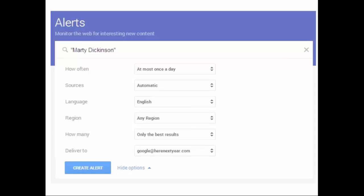If you are an industry expert, you should be up to date on what kind of content is being distributed out there on the web and what kind of content is being put onto news sites and blogs. And this is where you do it. You just go into alerts. It's a free service. I have up here as an example my name, Marty Dickinson. You should always know if somebody's talking about you or your company name. And then you can put in keyword phrases related to your business or something that you have an interest in.